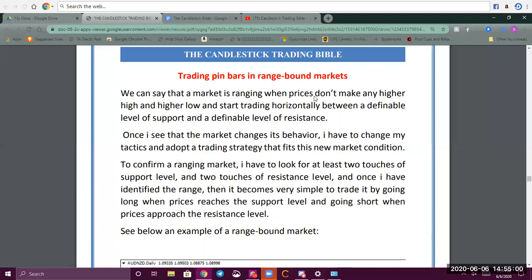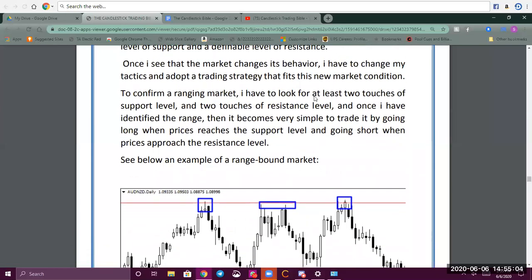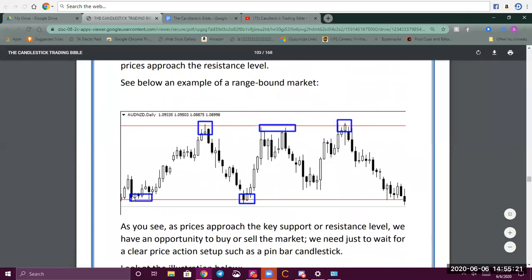To confirm a ranging market, I have to look for at least 2 touches of the support level and 2 touches of the resistance level. So 2 to the high, 2 to the bottom. Once I have identified the range, it becomes very simple to trade it by going long when prices reach the support level and going short when prices approach the resistance level. So when prices come here, we have the market going in between zone to zone, and we just want to take these entries down here based on what happened before.